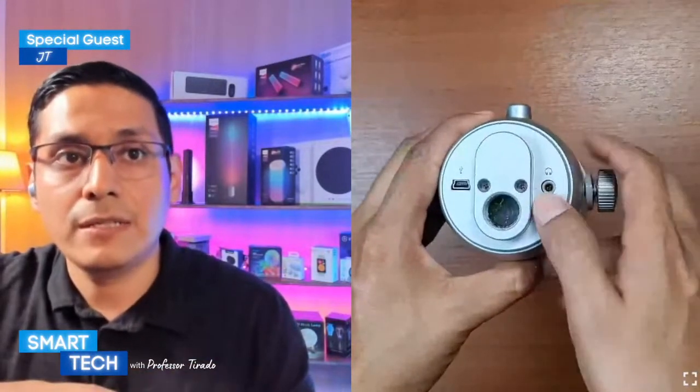Anyway, its full retail value is $129.99. Current price is at $99.99. And if you're looking for a mic that has all the stuff to record for any situation, this is the mic that you need. It has an integrated mute button.